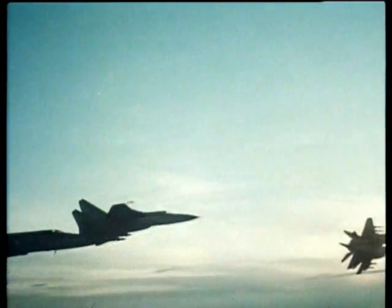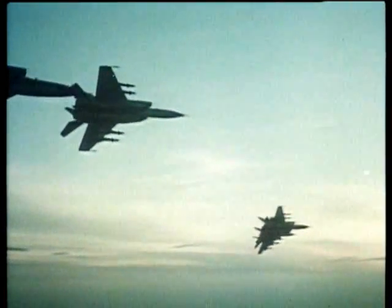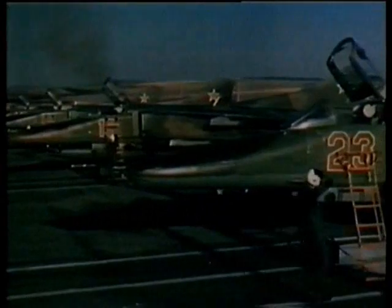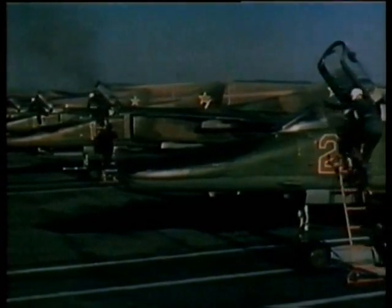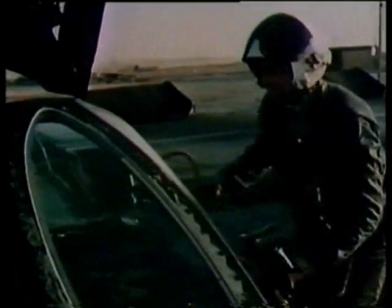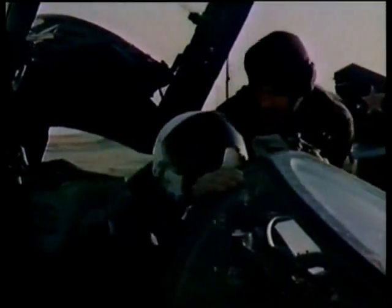Over 400 of these interceptors are constantly on the alert. The MiG-27 is a dedicated attack aircraft. The CO, Colonel Salnikov, is proud that they too can wear the Distinguished Unit badge.